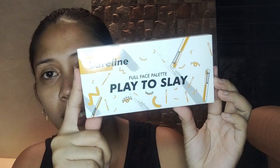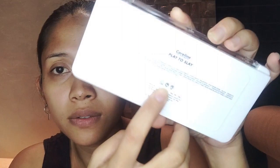And also, I got this from Careline. Itong full face palette na Play to Slay. I've been wanting to buy this one here sa amin, sa Watson's, but parang out of stock na ata sila. So, finally, I got this one. And also, what I love about the Careline products ngayon are cruelty-free na sila and paraben-free rin. So, may bunny sticker na sila here. And yung expiry niya is 12 months.